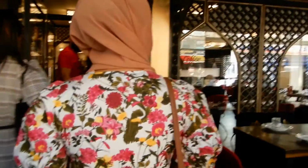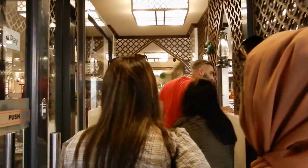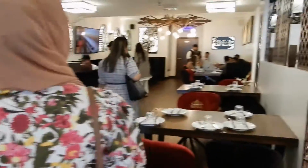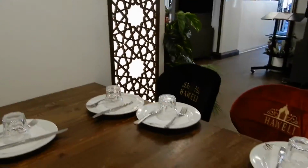So the first stop is Haweli, a Pakistani restaurant on Ilford Lane, East London, and I am joined by my sister-in-law and my niece Nuri, of course. We are in the entranceway of the restaurant, which is mimicking the accents of a Haveli or palace, and then we're seated at a table near the open kitchen, which I love to see because then you see what the chefs are cooking and it's always very exciting.